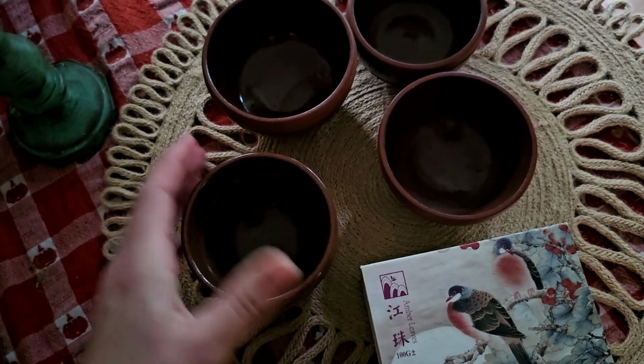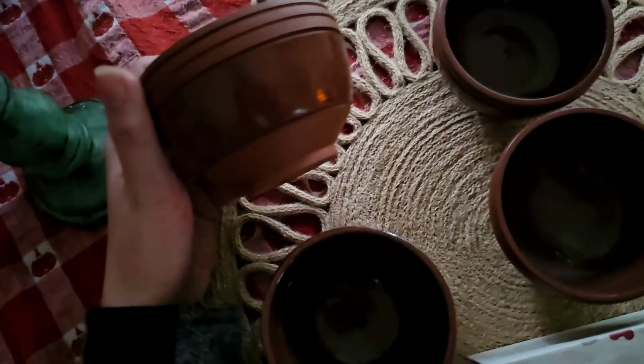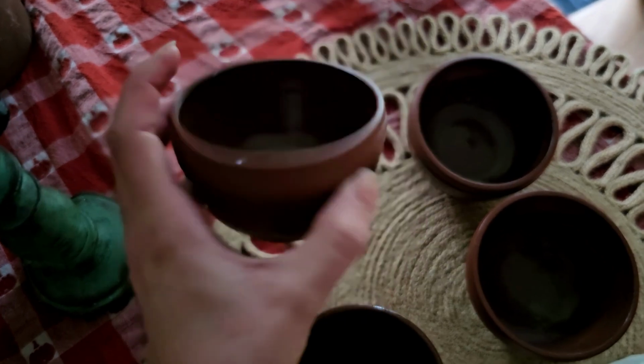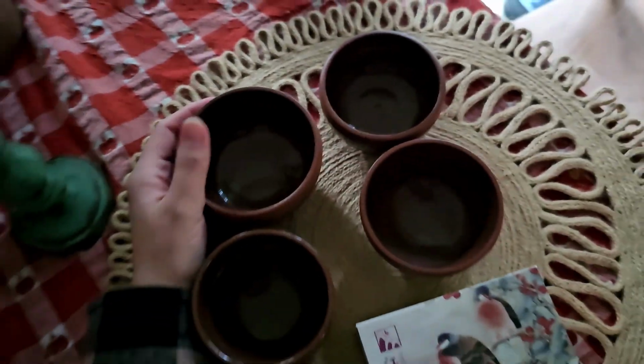But yeah, before I put these away, I just thought I would show you a few of his pieces. This is a clay body that he mixed up, and he just does a very simple glaze, and yeah, I think they're gorgeous.